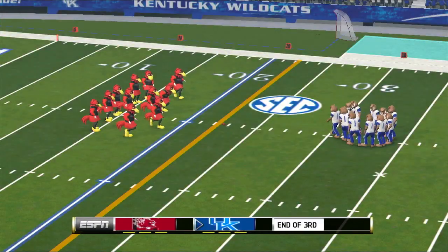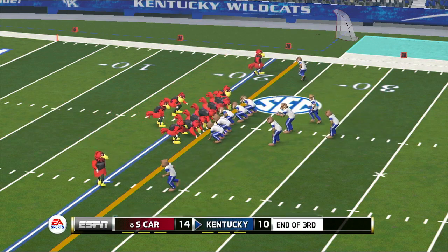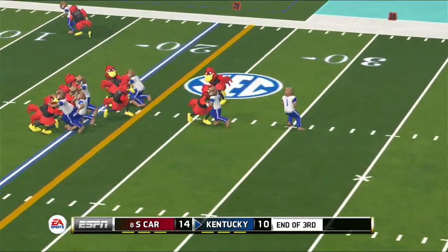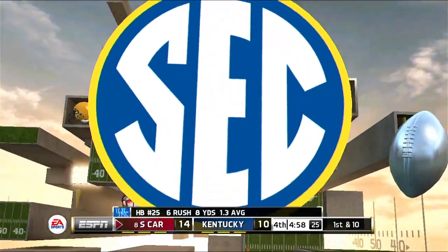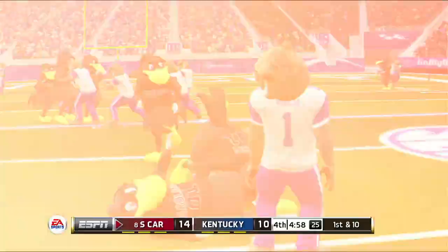Back in this very pivotal fourth quarter. The short yardage defense here gets the ball and brings it down in the backfield. I'm not sure the offense had much of a choice here. It was a pretty short conversion. The defense just made a good play.